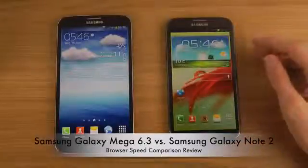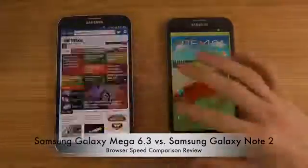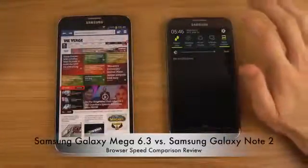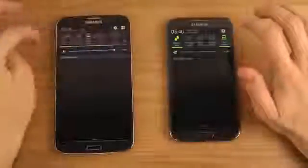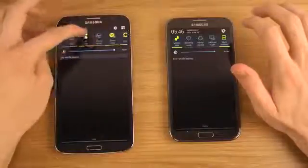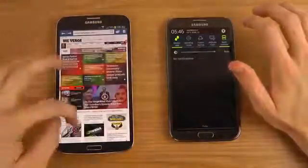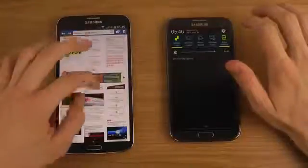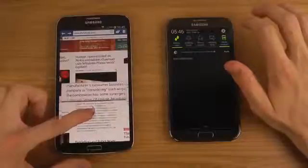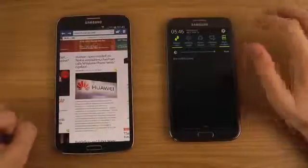Extremely cool. Also remember that the Galaxy Mega comes with some of the features of the S4. So if you go down like this, you get some extra additions that you don't have in the Note 2, like Smart Stay. You have Air View, which is pretty cool, but you don't get all of the S4 features. But Air View is pretty epic: when you hover over some kind of text, you don't even have to touch the display, it will zoom in automatically. Insanely cool, insanely awesome.